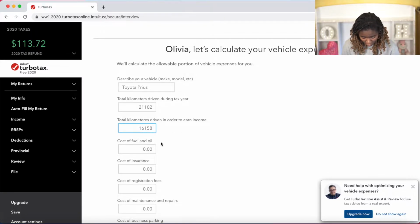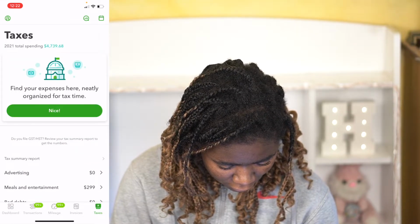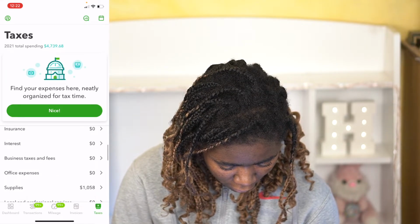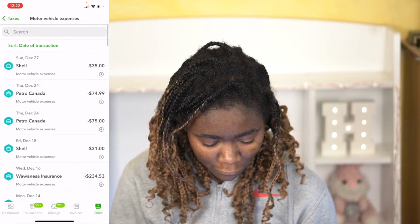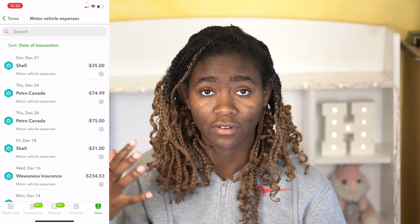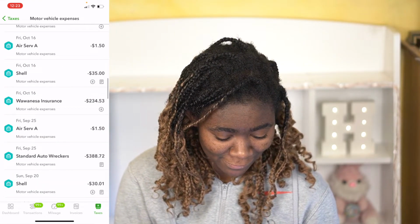Cost of fuel and oil. So let me go to taxes for 2020. So motor vehicle expenses. I put pretty much everything here, from gas to insurance to everything. So now I'm going to have to calculate them separately. So let me do that.